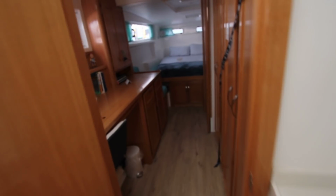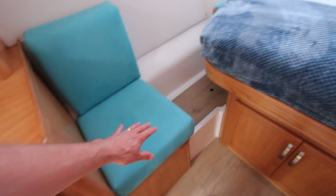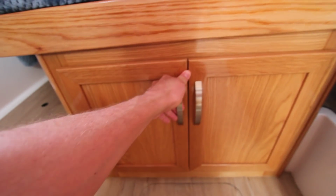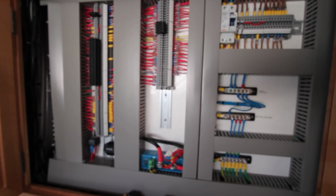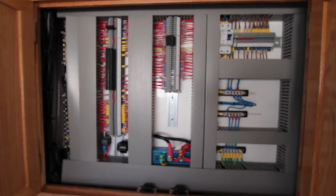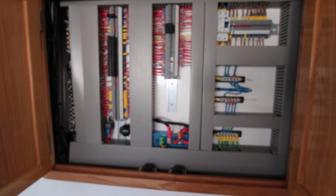Coming through the owners, you'll find even more storage space. There's storage space under the seat, there's storage space on the sides, there's storage space under the beds, so there's plenty of storage space. The electronics setup on this yacht is absolutely phenomenal. When you buy a Maverick, you get a wiring diagram electronically and in the owner's manual, and you'll see here that every wire is labeled end to end, and the neatness and the perfection that goes into making such a high quality product is really second to none.